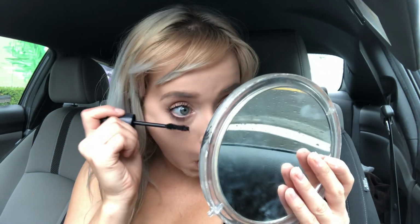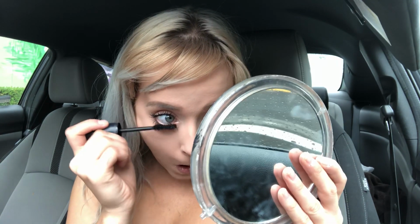And make sure you get the outer corner of your eyes. It makes your eyes look really big. And then do your bottom lashes too. I know some of you are like, duh, but some people don't do their bottom lashes. When I was in 9th grade, I didn't do mine either.